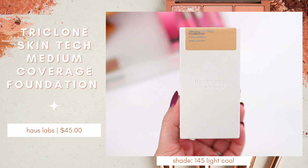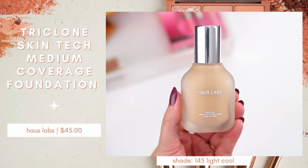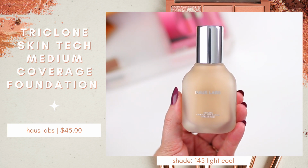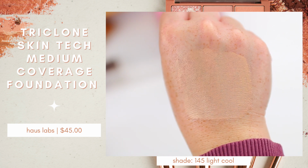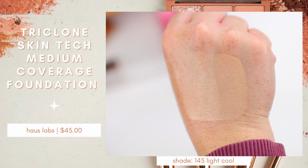So I got the shade 145 Light Cool, which kind of threw me off because I do not really typically buy foundations that have a cool undertone. I usually go with a warm undertone or a neutral undertone, but the way Haus Labs does it is a little bit different. So if you have a warm undertone, the foundation that's kind of meant for your skin tone is usually labeled cool. So anyway, all of that to say, I recommend going on the Haus Labs website or just looking at the photos of the models to see if you can find someone who has a similar skin tone to you. Okay, so I really hope this works well for me.